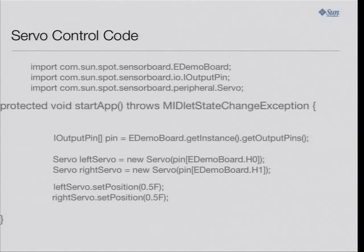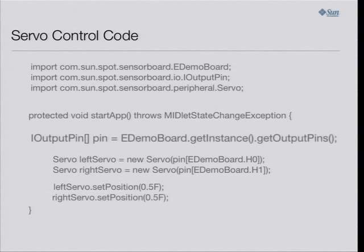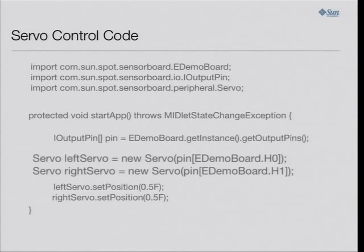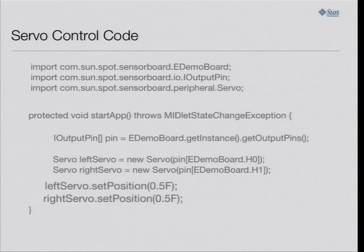And so you define that, which is called startApp. And then you go through and you say, give me an array of pins. This font doesn't show, but that's actually an array there, of pins, by going to the eDemo board, getting the instance of eDemo board in the Sunspot, and getting its output pins. Right? So we now have an array of output pins. Okay? Well, let's say that there's a servo connected to pin H0 on the board and call that left servo. Let's say that there's a servo connected to pin H1 and that's the right servo. And then let's tell it to move. Not rocket science. So that's the code.